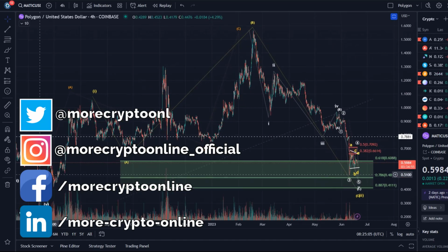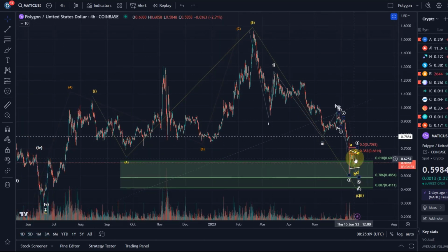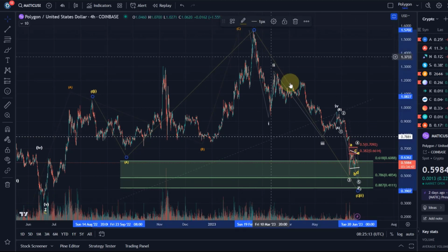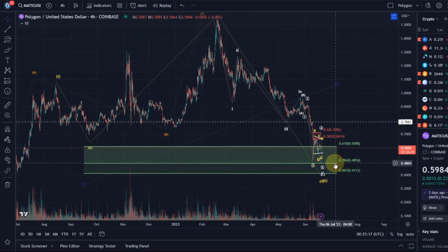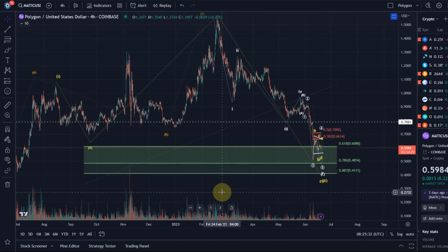I'm still observing a possible 1-2 setup with an A, B, C expanded flat pattern, which is unfolding here. That overshooting B wave and the C wave in the making now. Relevant bullish support is 48 cents. That is the last reliable bullish one. Below that, I've only got 41 cents left, which is the 88.7 fib level. Really the last exit on the motorway for the bulls. The very last turnaround possibility, based on the fib levels.